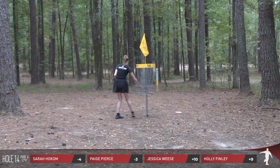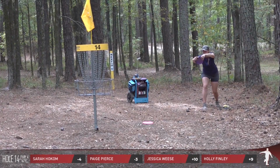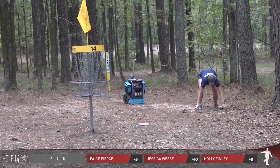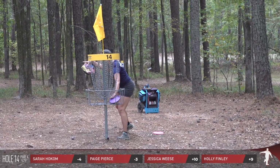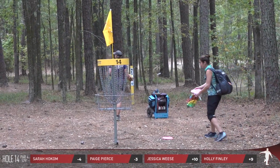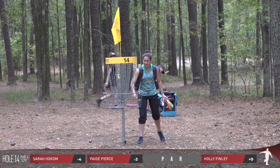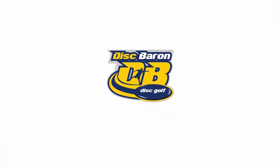Pleased with the par. After Paige cashes in that birdie, I am feeling the pressure on this short putt. And it doesn't look very far, but it felt a lot further than that. As some people say, no pictures on the scorecard. And we're getting down to the wire here. We literally only have 4 holes left, and Paige is within 1. Thanks, Disc Baron.